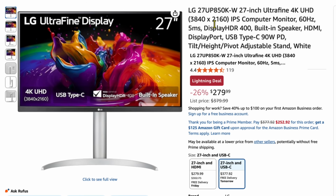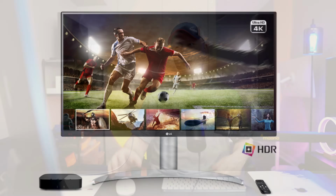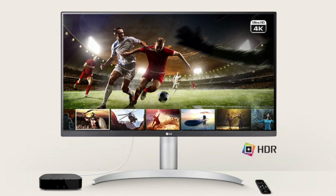All right, another monitor over here. We got the LG. This is the 27UP850K-W. Terrible name, right? Ultrafine. We've heard of the LG Ultrafine. That's what I call it. This is 4K though. Only 60 hertz, but still, these are usually around $377. What do we have? $279 right now, 26% off. So $279 for a 4K Ultrafine from LG is definitely a good pickup. It's 4.4 out of 5. This monitor I've actually tested, and it works great, so you can't complain with it, all right?